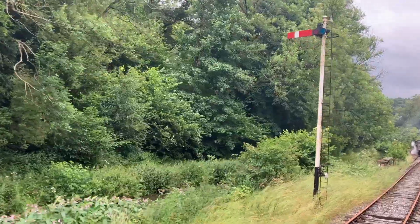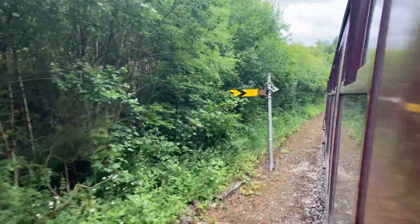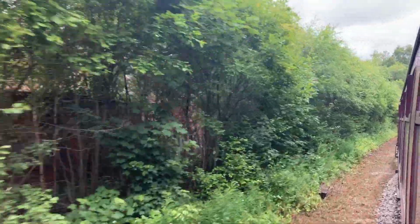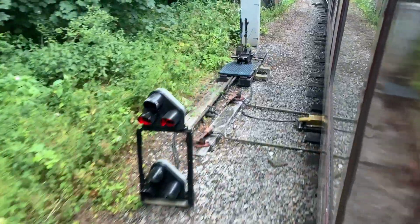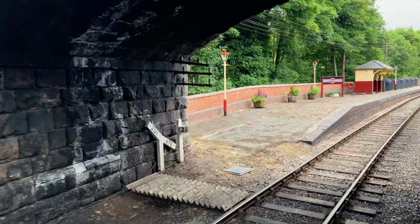So, as we passed various signals on the way back into Kingsley and Froghall, it was time for the day to come to an end. I'm certainly glad I finally had a chance to visit the Churnet Valley Railway after wanting to have a ride here for a while now.